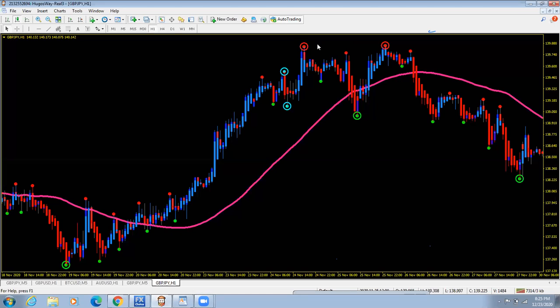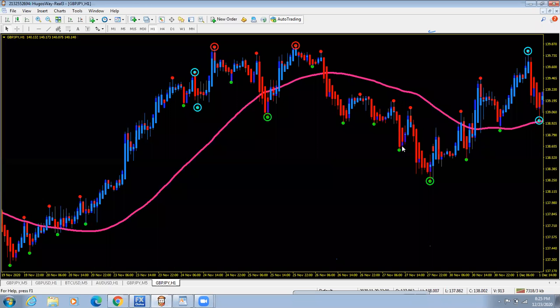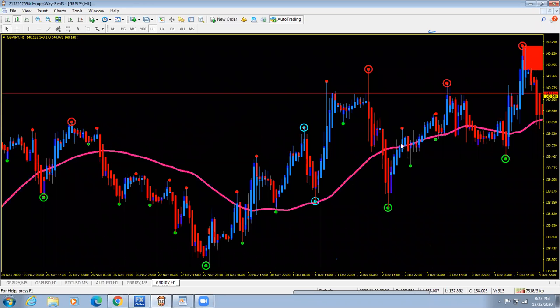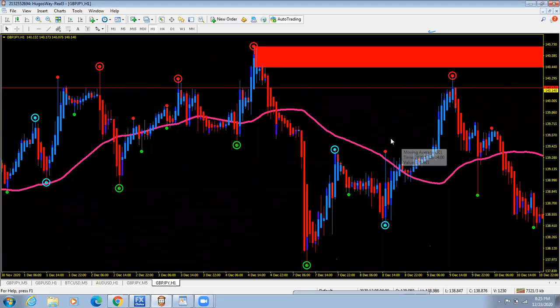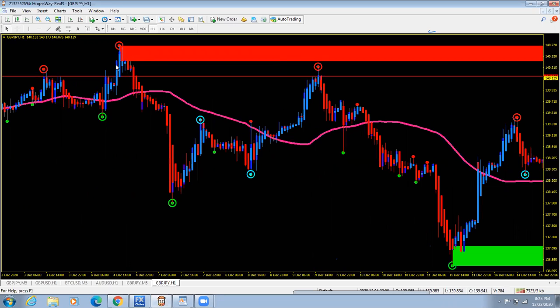What indicators are those? Oh, okay. So this is a semaphore indicator. This is a specialized indicator that it's going to take you a while to be able to understand. I'm not here to try to show you indicators and all the rest of that now. I just want to show you what a ceiling looks like and what a floor looks like.